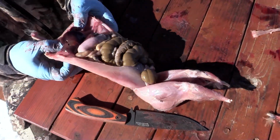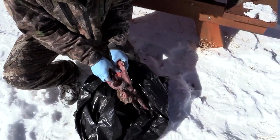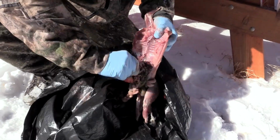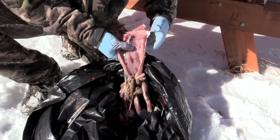What I'm gonna do is just use the garbage bag right here. Put there, start from the top. And I think it's just easier that way. You can just start peeling everything right down. Look at that, literally comes right off. Little kidney here. Look at this beautiful meat.